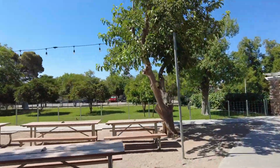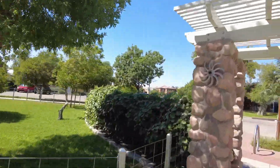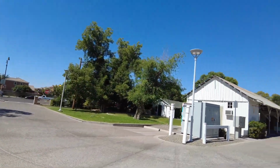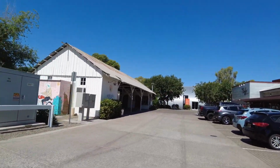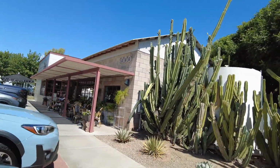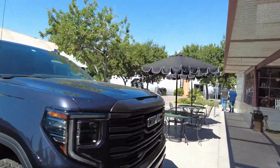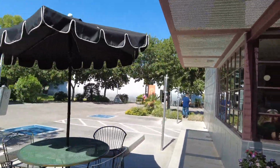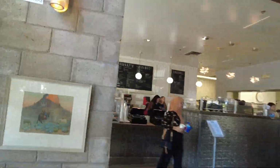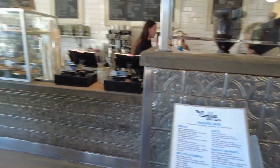So now we're walking more towards the coffee shop, so I'll give you guys a tour of that. So lots of outdoor seating, lots of indoor seating, really good coffee, quality coffee. So if you want to get a nice strong cappuccino, come here.